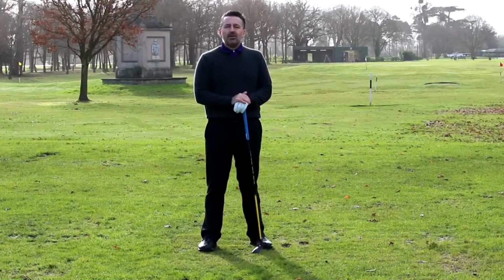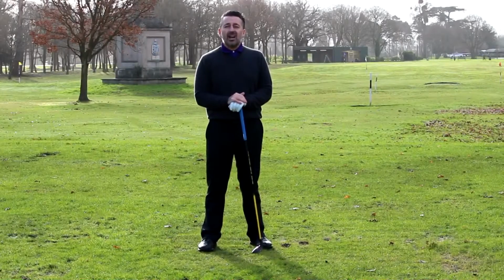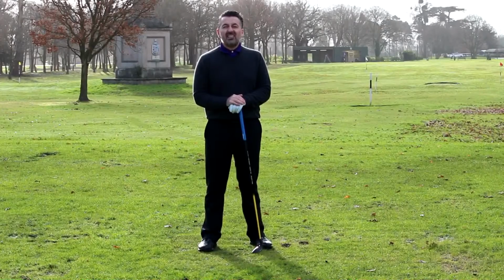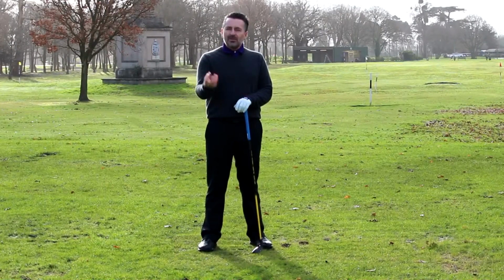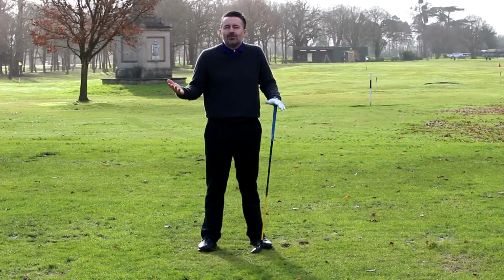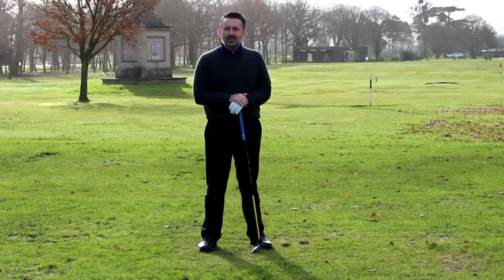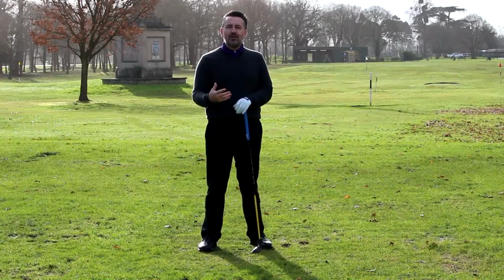Okay, now if it's on the right side of the green, obviously if we miss the green to the right, there's a consequence, isn't there? We've missed it on the wrong side. We're going to have a difficult chip if we miss it on the right. So we've got that extra element now of consequences. That's the real life situation when we play golf. So when you practice, you need to bring that into your practice session. So I'm going to demonstrate now and talk you through how we do that.